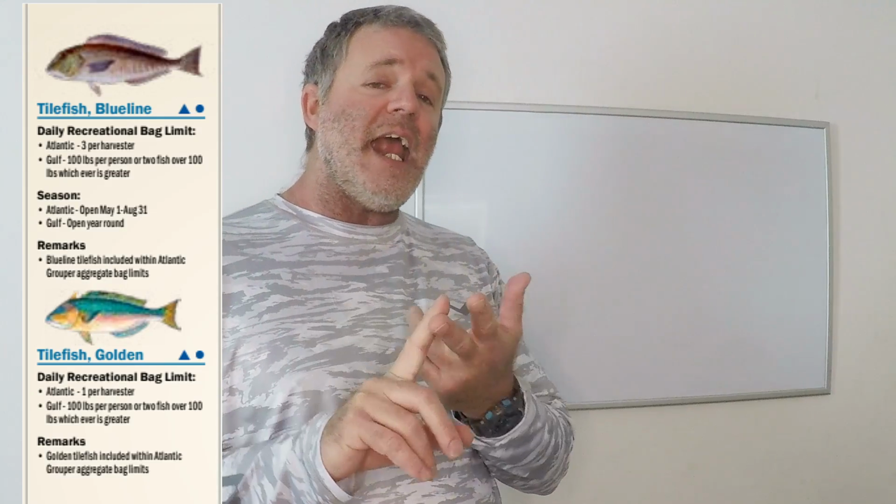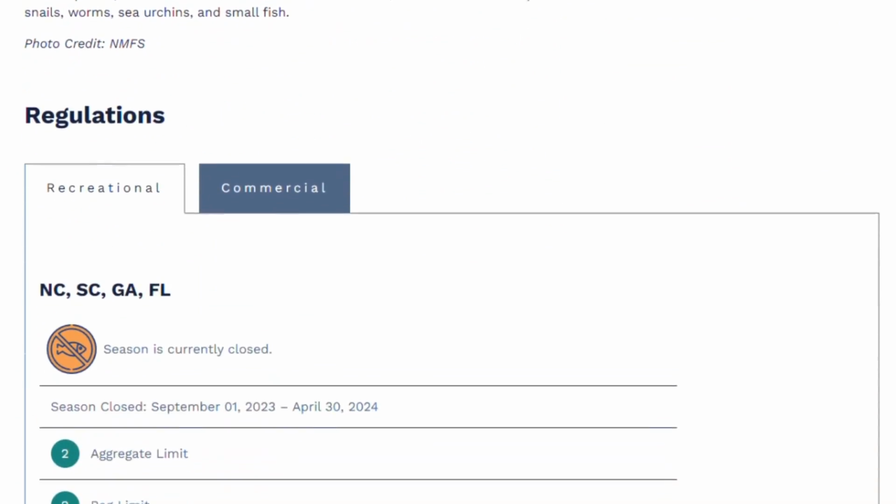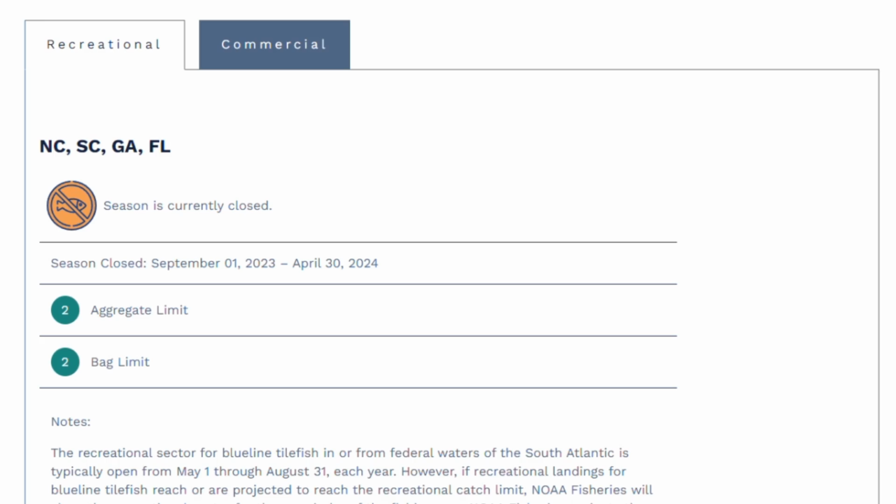Alright, and now I want to talk about tilefish. Blue line tilefish and golden tilefish are both in the grouper aggregate. And of the 2 species, the one I want to really talk about is blue line tilefish, since they're a special case off the east coast of Florida. So when it comes to blue line tilefish, in the South Atlantic fishery management area, the daily bag limit is 2 fish. Blue line tilefish are also in the grouper aggregate. So this poses a dilemma. Let's say you've caught 2 grouper and you want to go catch tilefish. You can only catch 1 tilefish because they're part of that 3 fish aggregate in the South Atlantic.